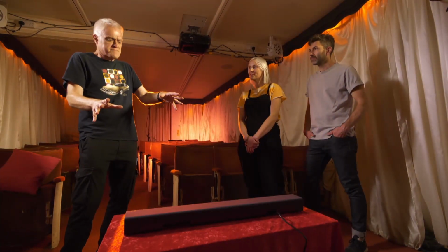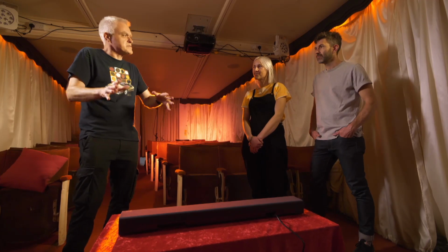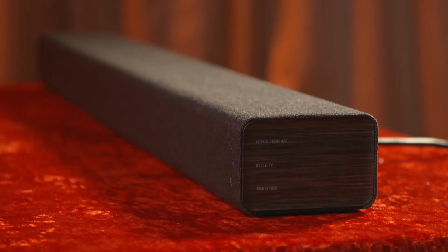Now, the aesthetics of soundbars are quite a difficult subject, really, because they're sitting in pride of place in front of your telly, but at the same time, you don't want them to be too distracting. And first up, it's the cheapest and narrowest soundbar, the LG. What do you think of it?